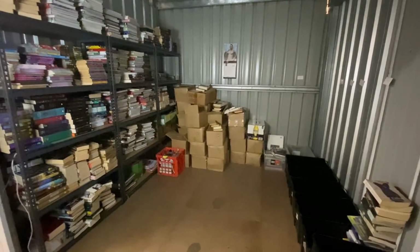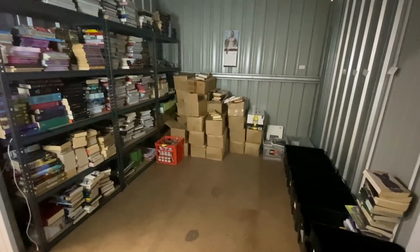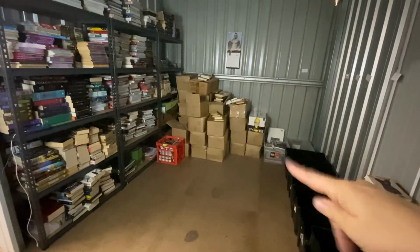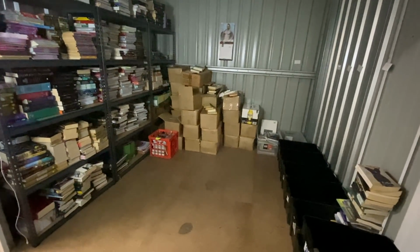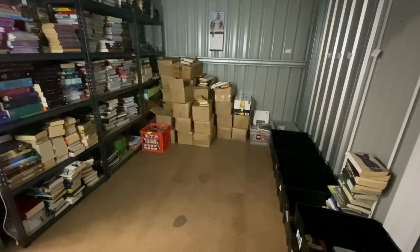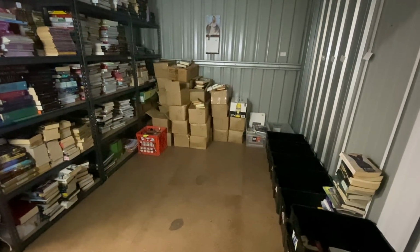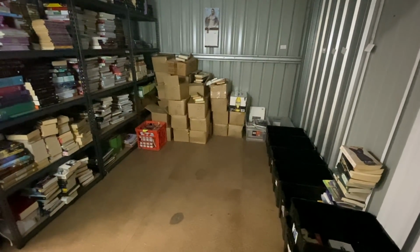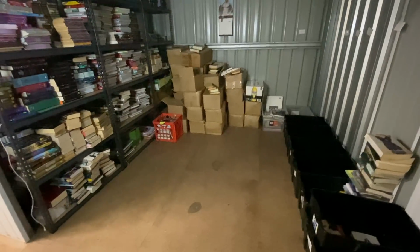Oh, guys, look how much space I just made. It's amazing. Once I can get that hall there cleared, and once I've gone through all those boxes, which I really should make a priority, because that would also free me up room to put some more shelves, which would really help me out. I just need to get my priorities a little bit straight.